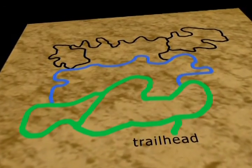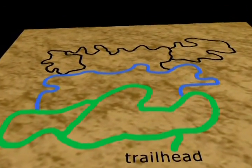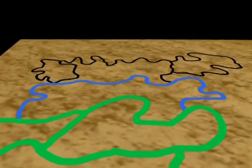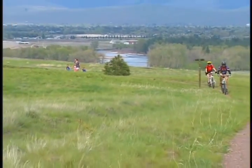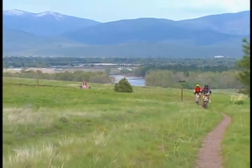In your design, try to use loop configurations. Loops are appealing and add adventure. A good design for stacking loops puts easier, wider, and more accessible trails closer to the trailhead.